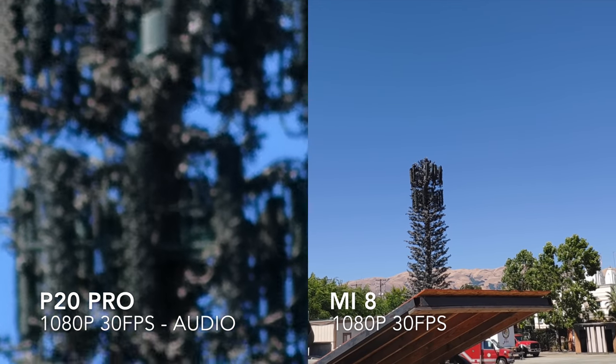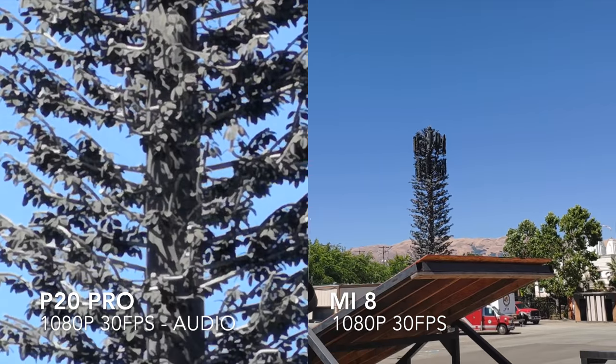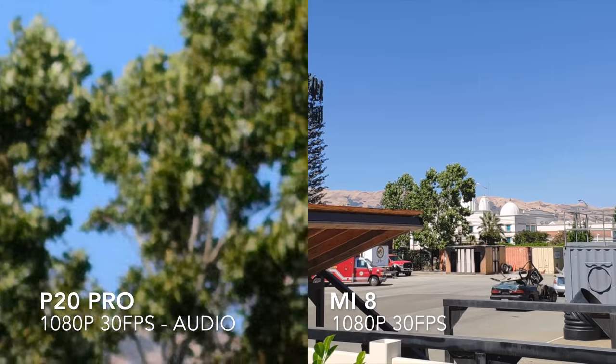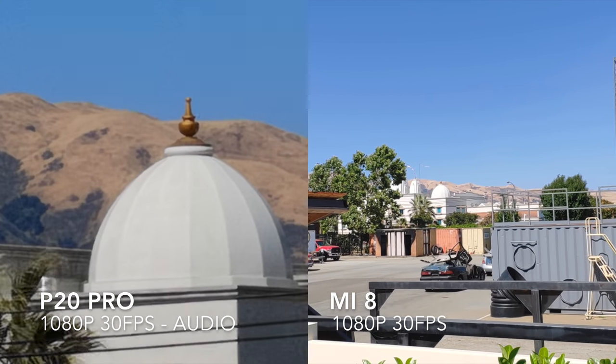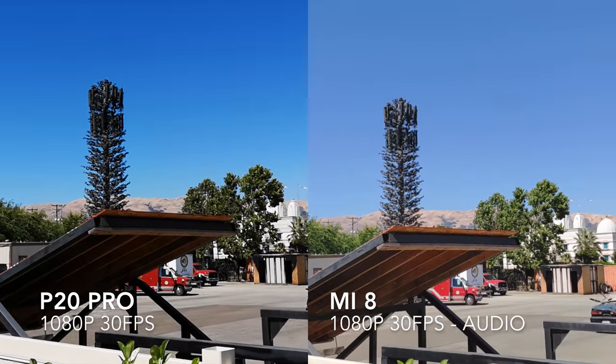It's kind of out of focus as well right now, so I'm gonna tap to focus that. But it's clear and steady. And I'll pan over here so you can see what the stabilization is like here at full 10 times zoom. And I'll pan it back out. And we'll look at the Mi 8 now.